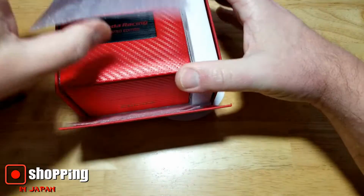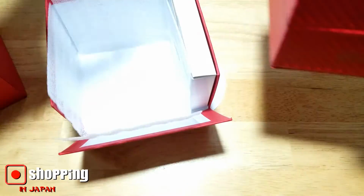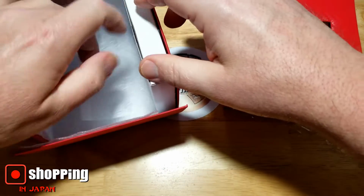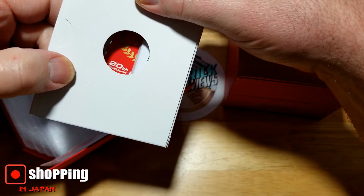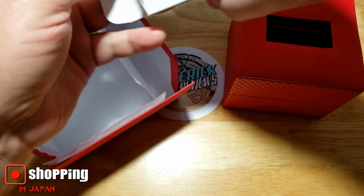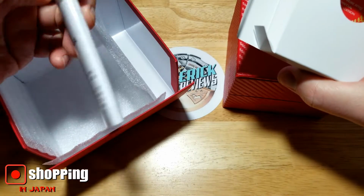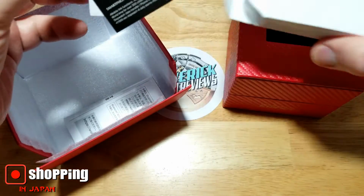Nice presentation. If you've seen this box, basically this is the same box you get with the all metal G-Shocks. Same box, same packaging. You got some manual stuff in there. There you go, 20th anniversary. Actually, let me show you this real quick. This looks a little bit different. All right, all written in Japanese because this is for the Japanese market. See what this says? Oh, look at that.